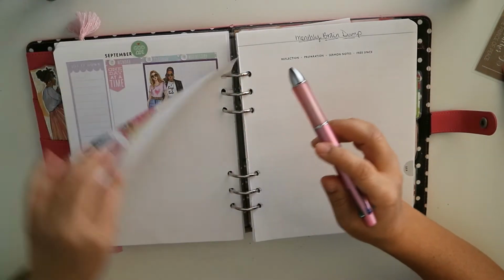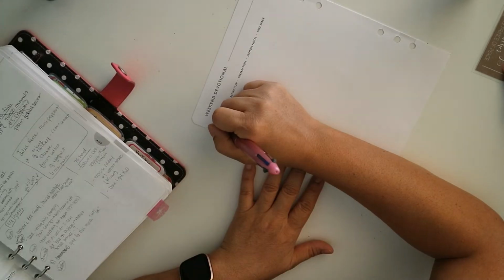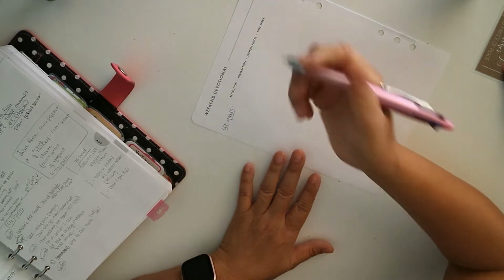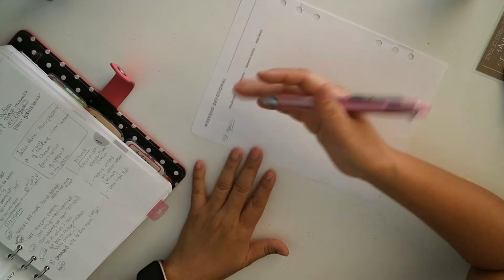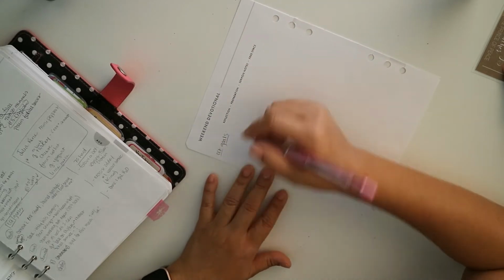But on this page here, I'm going to take it out and just quickly jot down some of my goals that I had for October. And this will work as just a quick reminder, but then I'm going to go more in depth into my planner and how I'm going to utilize my planner to help me keep these goals at the forefront of my mind and try to stay on track with them.